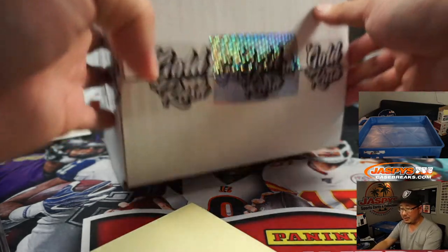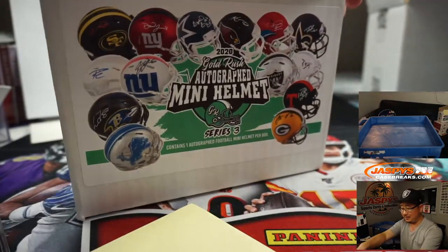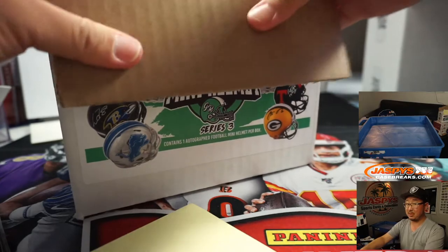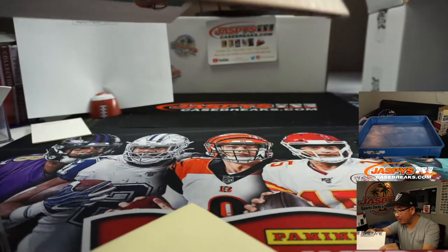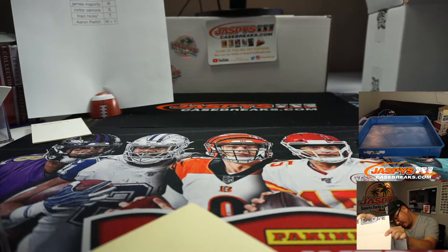And Dwayne Haskins just got his NT rookie card to 99. That's not bad. All right, another player in his college helmet. I'm going to want to reveal it too early.